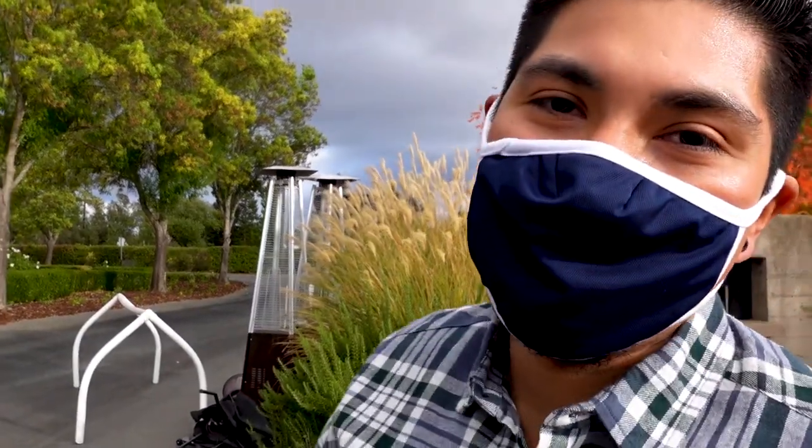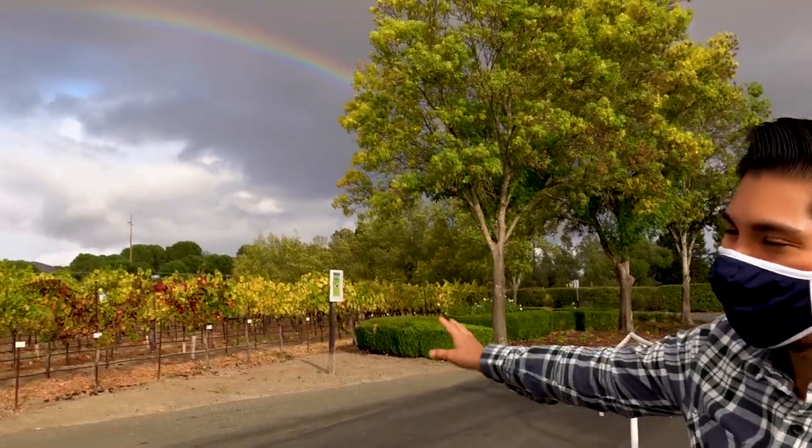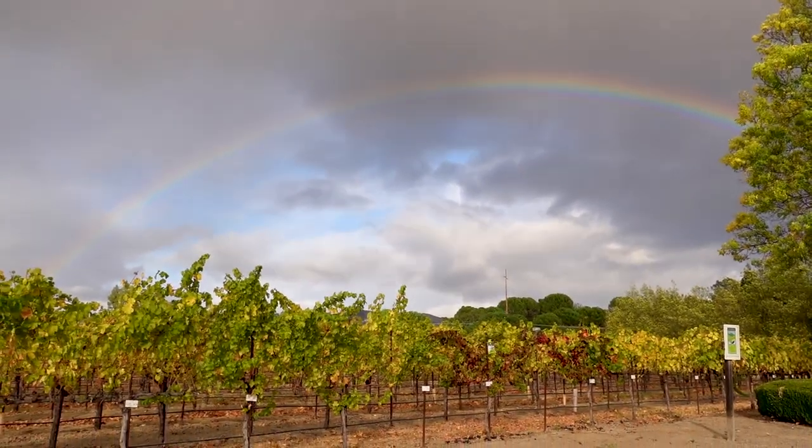In the middle of our wine and cheese pairing experience, we said it was gonna rain, but it cleared up a little bit, and we got lucky. We got a beautiful rainbow here.